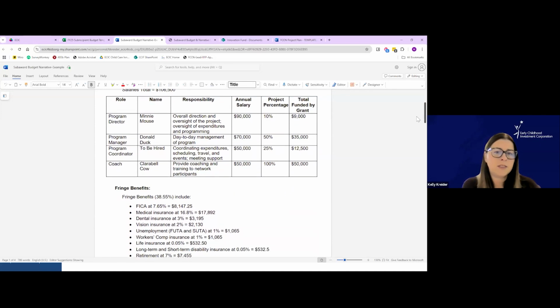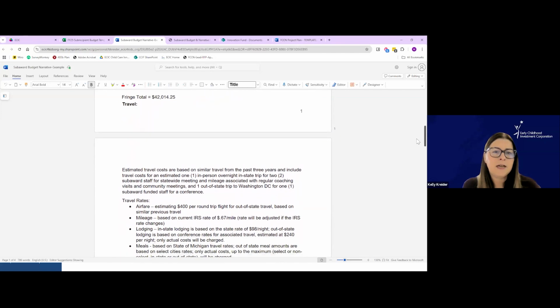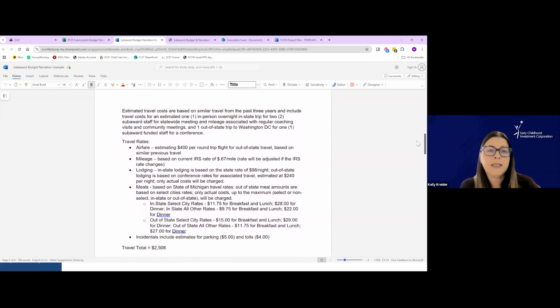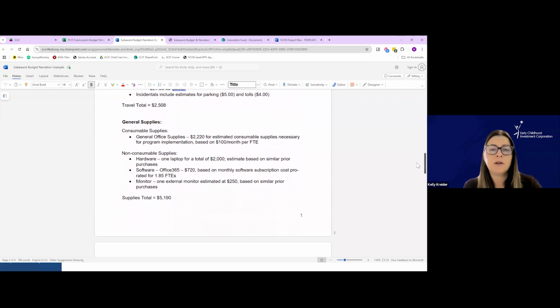And then as we scroll down, you'll see this is how we've shown the detail for fringe. For travel, we've provided an overview of what, in this example, we would be expecting to travel broadly, meaning who's traveling for what and when, and then the travel rate breakdown. And then for supplies, you can see where we've shown the examples of how we arrived at those numbers or the justification for the expense.